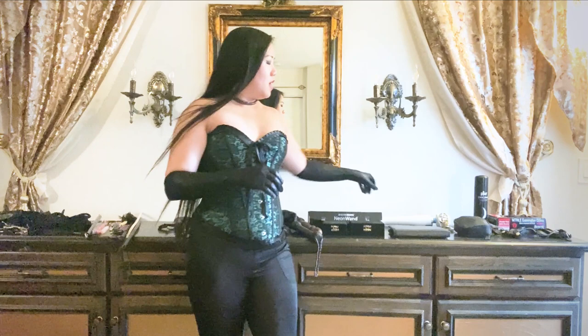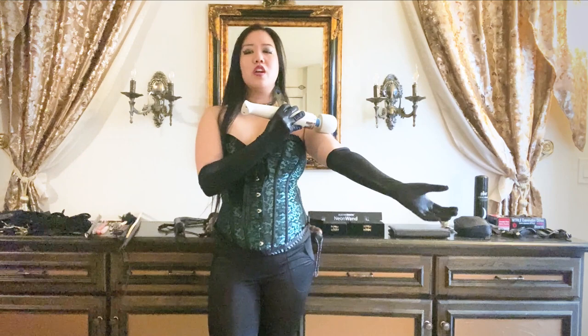Next, we have every woman's favorite, the magic wand. No, it is not a microphone. It is a massager. It can literally massage anywhere that you are sore, as well as stimulate areas, since it has a silicone head. This is the cordless version where you can charge it and then take it with you in any part of your home.